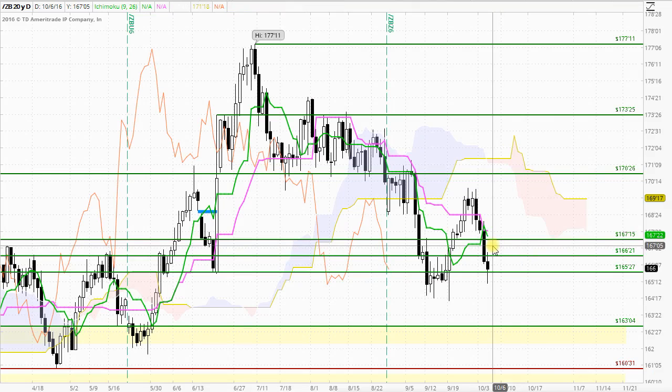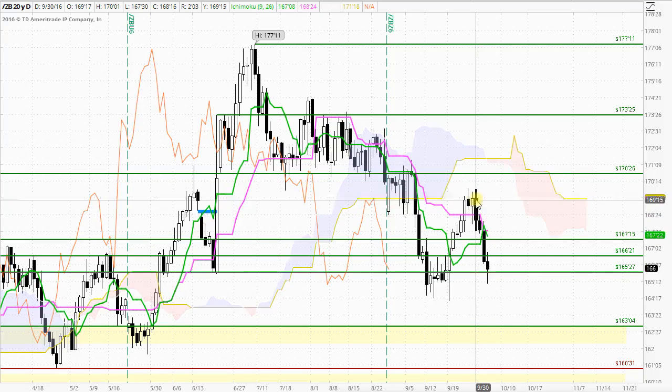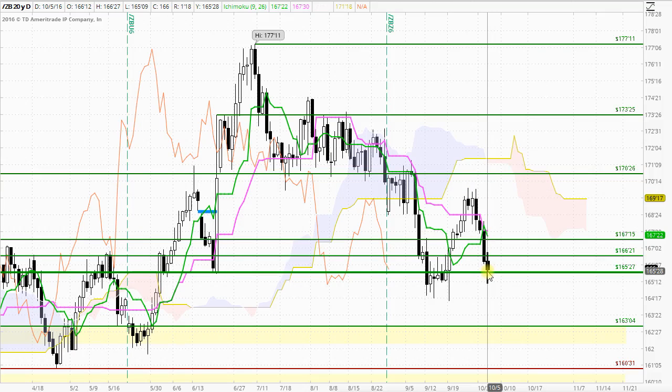Moving firstly to the bonds, the US 30-year bond futures, and here we see a continuation of the trend to the downside today. This current candle is forming a lower high and a lower low. Market selling off from highs around the 170 level, finding support today down below the 165.27 area, an important previous area of support and resistance.